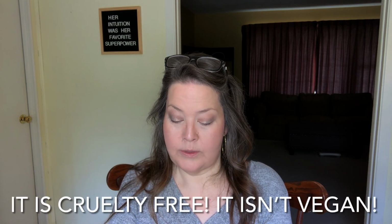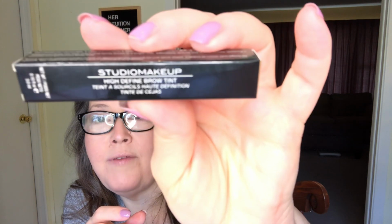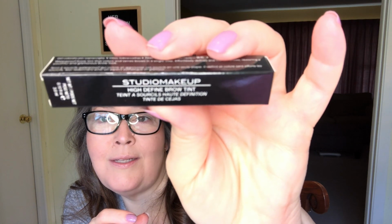Downside to natural light, the sun just went behind a cloud. And the next choice I made, and this is the one item in the bag that is not cruelty-free, is the Studio Makeup High Define Brow Tint in medium. And it has a value of $18. That is what it looks like.